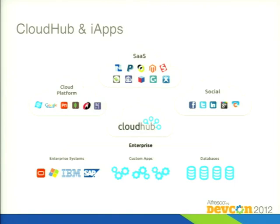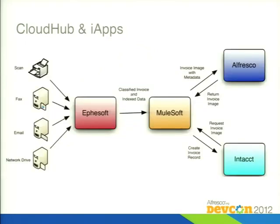Where's Mule going? Into the cloud, of course. Everybody's going into the cloud. So they have a hosted service offering, and that's something you should investigate as well if you're considering using Mule in your solution. And the other thing that they're doing is they're making integrated application solutions. So instead of just having MuleSoft available to you, they want to offer, with a single license, the ability to get packaged, pre-configured solutions.